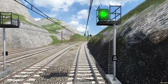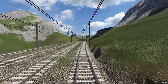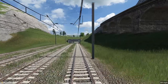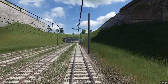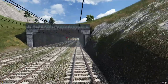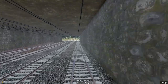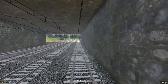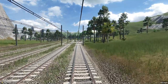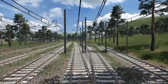Obviously we don't have that here. If we had a bigger map, maybe. Alas, we do not have a bigger map, so we sort of can't. Right, down and round. Doesn't look too busy here. Possibly, maybe, may have spoke too soon. There are quite a few trains that roll on this section of track.